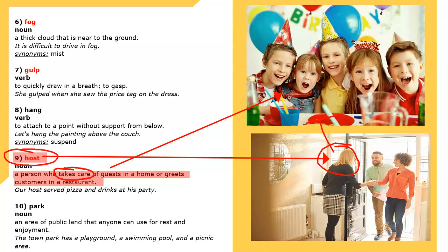Let's look at the example sentence. Our host served pizza and drinks at his party. So if you look, it's his party. The host is the person who is doing everything for that party.